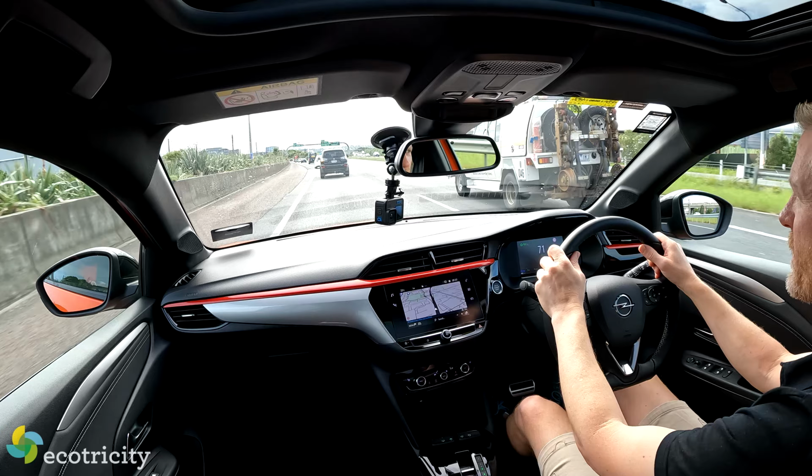Watch this space. I jumped on the motorway heading south, which was a great excuse to test the adaptive cruise and lane keeping assist functions. Might as well get comfortable because it's going to be a long journey. The seats are actually quite comfy. Let's turn on the cruise control now so I can relax a little bit more. Cruise control on, set the speed, maximum of 100. Not that we're going to do that in this traffic.